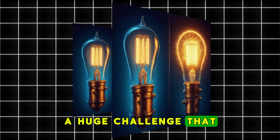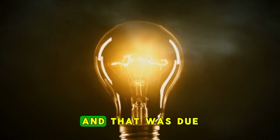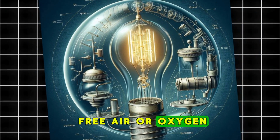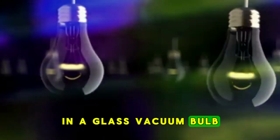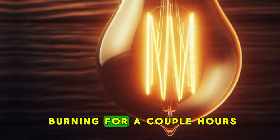A huge challenge that Edison faced was the fact that the filament would burn away after minimal time, and that was due to the presence of free air or oxygen. He then managed to fix this tungsten filament in a glass vacuum bulb. What this did was delay the filament from melting, and it could keep burning for a couple of hours.